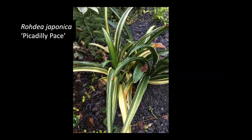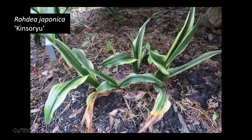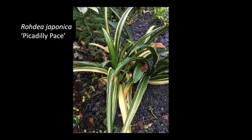Now, one that doesn't have a Japanese name that I know of, I think it arose as a seedling in Georgia, and I could be wrong, but I think this is from Piccadilly Farms, Don Jacobs down in Georgia, Rohdea japonica 'Piccadilly Pace'. It's one I really like. It's got this irregular white streaking, but unlike these kinds, it tends to have a lot of areas of very solid, creamy white streaking. It starts new growth like this, but then ages to more white in there. And you can see there's some old leaves that I would cut off just to keep it clean. But Piccadilly Pace, it's a really good one. I've loved this plant for a long, long time.